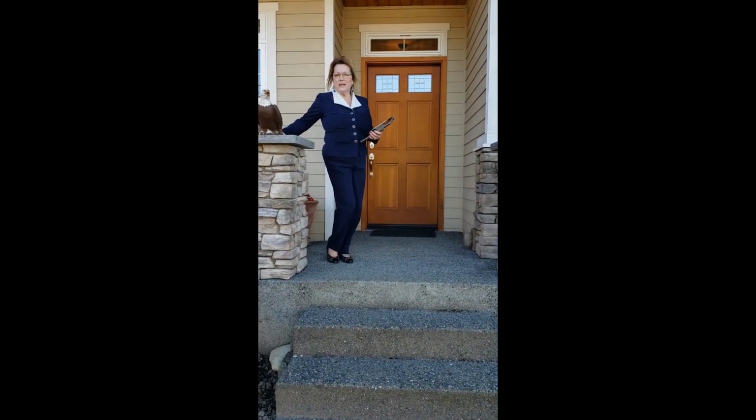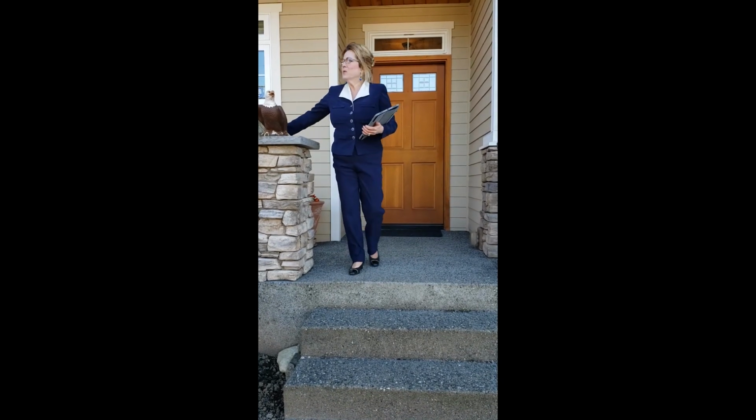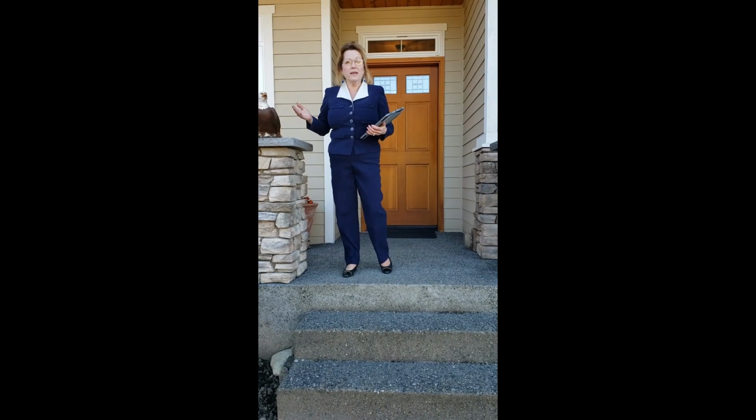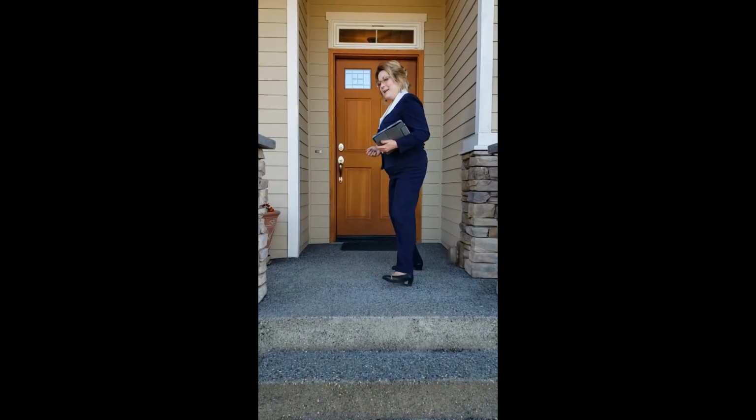This house is located in West Seattle in the Admiral area. Talk about location. We've got shops, restaurants, the PCC, movie theater, and lots of coffee shops. Come on in, let's take a look.